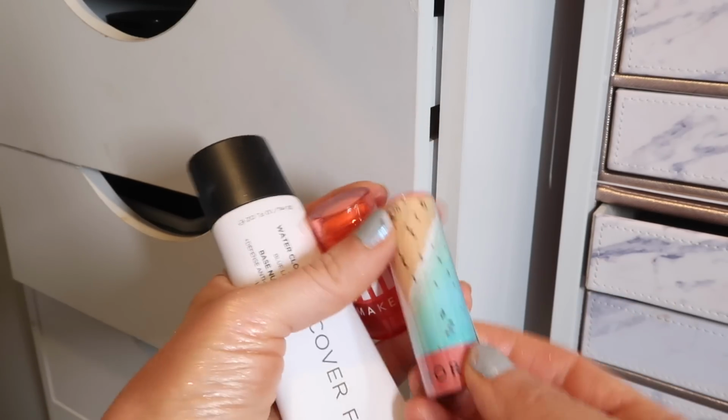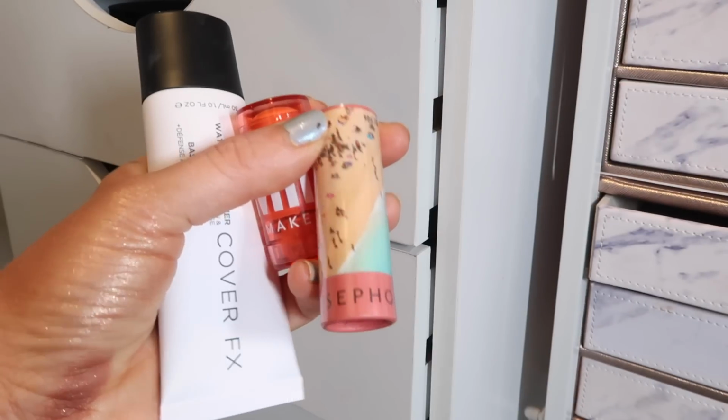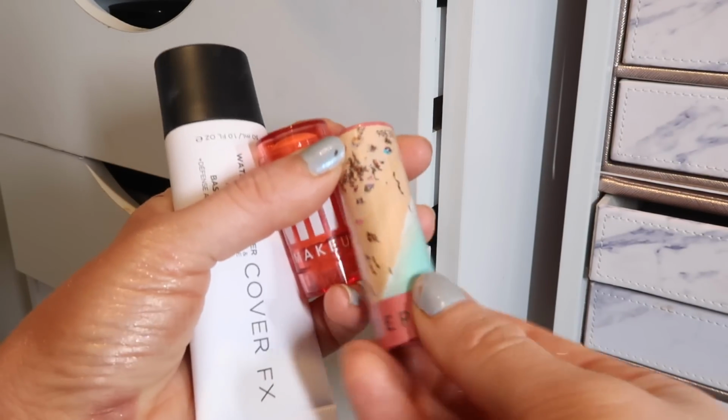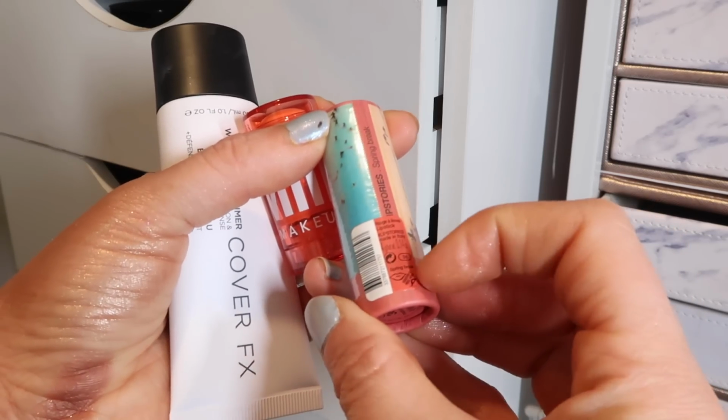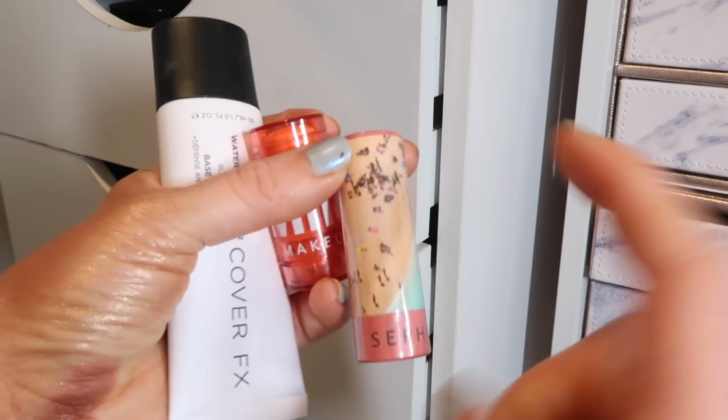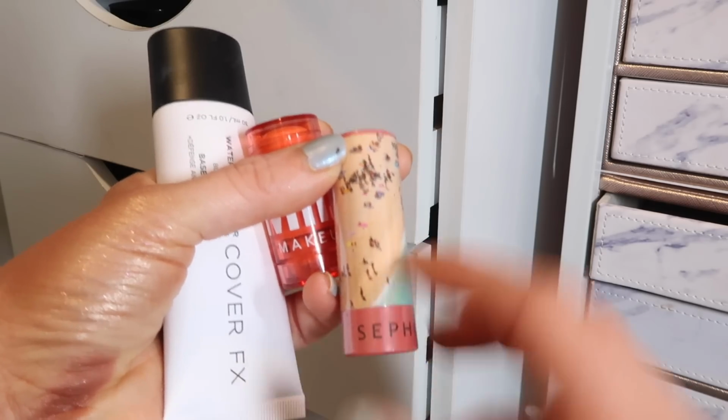Okay, these are the 3 things I'm going to pull out of my new drawer. So I'm going to pull this Sephora Rouge lipstick. I don't know if this is called Spring Break or if it's just in the shade 36 Spring Break, I think is what it is. I have not yet tried this, so I'm excited to do so.